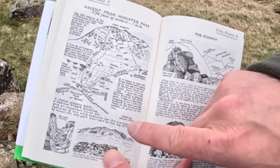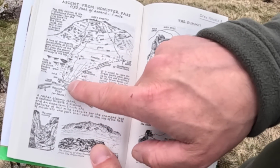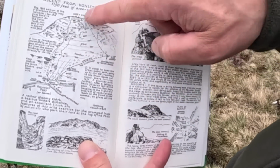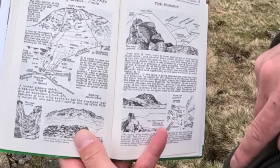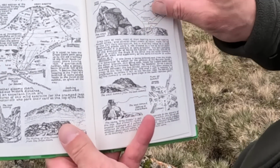Right, so for the first ascent, we're at Honister Pass and the quarry is just here, and we're doing this big climb up there. It's about 350 metres up until we get to the top there, which is Grey Knots. That's our first Wainwright of the day. That's the summit when we get there. Right, let's head on up.